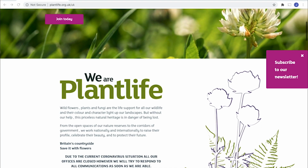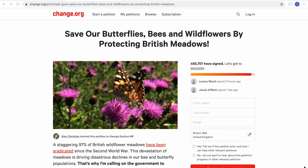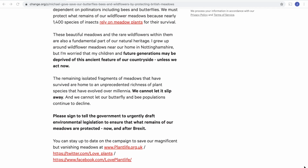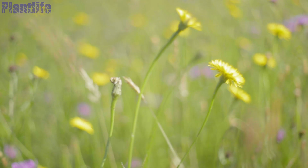Firstly, if you're not a member of Plantlife, the charity fighting for wildflowers, please do join. You can also add your name to almost 500,000 who've already signed up to protect our remaining meadows at change.org. And secondly, do get out on Saturday the 4th of July, National Meadows Day, to enjoy a meadow near you.